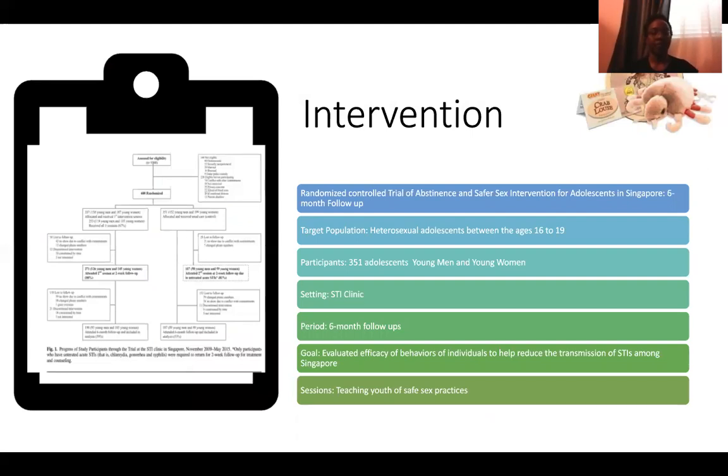Okay, so how can we help CSUN students to stay on track, to stay prevented, and to not have pubic lice? Well, looking at this one intervention, we found that they focus on a target population, and this was actually conducted in Singapore with heterosexual adolescents between the ages of 16 to 19. The participants were 351, and they were both young men and young women. They focused on the STI clinic that adolescents would go to, and they did a 6-month follow up. And why are we mentioning this? Well, because this program that they had developed, they had focused on the health theory called self efficacy, in which they focus on individual behaviors to help reduce the transmission of STIs among this population.